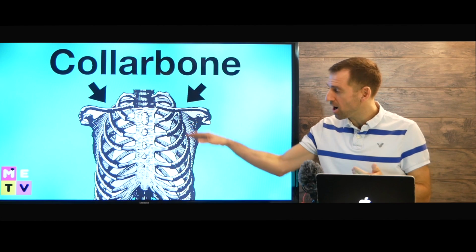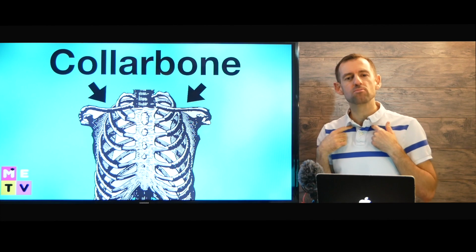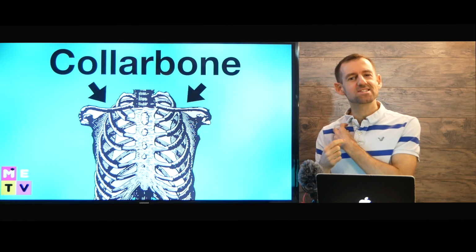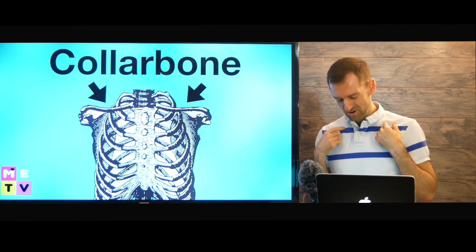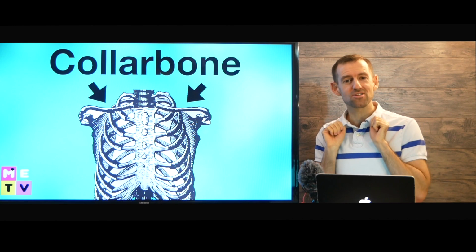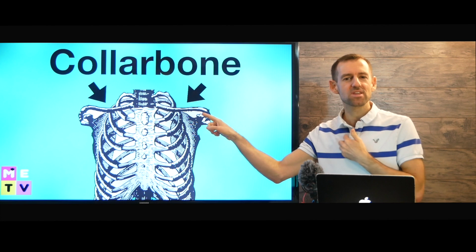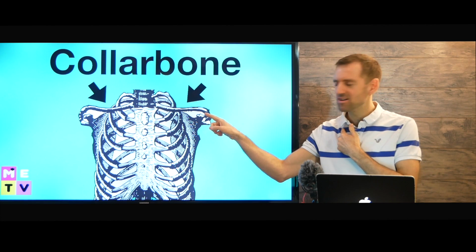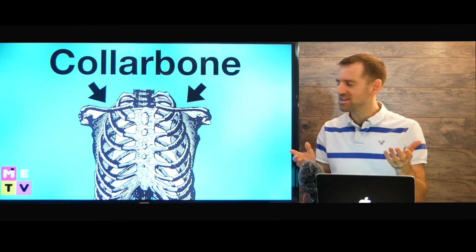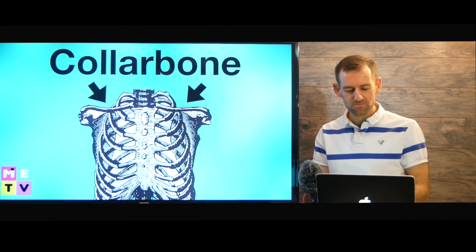Ooh, and now on the top of the rib cage, you have your collarbones. You have two collarbones right here. The reason they're called the collarbones is because this is your collar. Now actually, the scientific name for these bones is the clavicle, but like I said, most people don't know the scientific name, so they just use the common name, and it's called the collarbone.